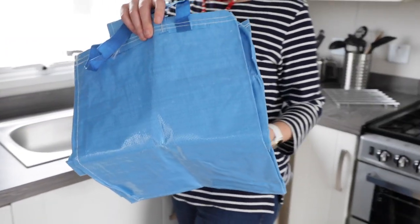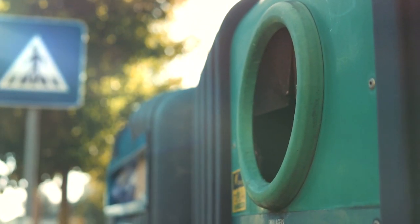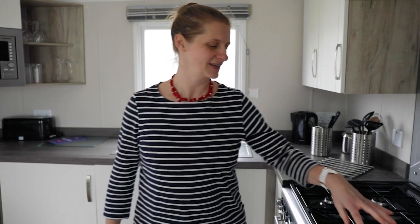You could also use this bag to carry any glass in. You will just need to separate this when you get to the recycling area and put it into the glass bin. Please don't put any coffee cups or takeaway packaging into your mixed recycling bags, as that means we won't be able to recycle that bag.